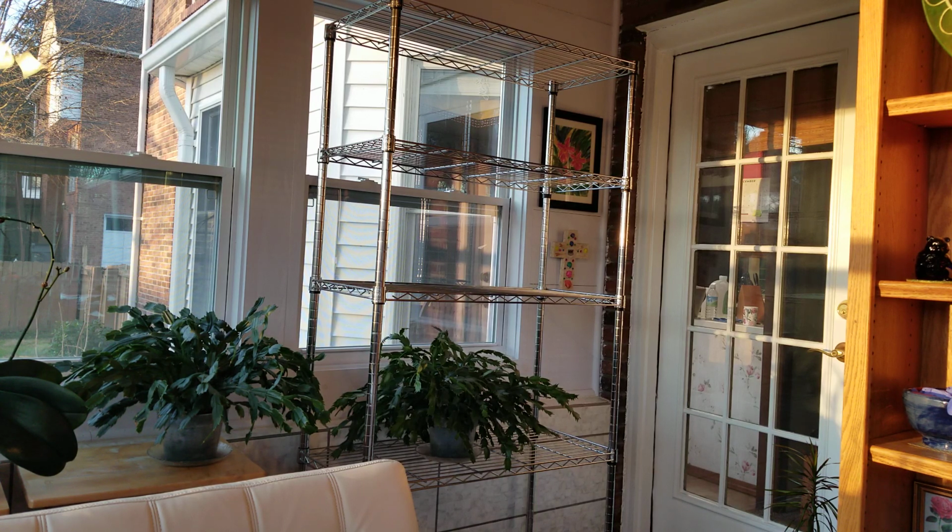So right now I'm just thinking about putting my Thanksgiving cacti that have come out of bloom on it, but I'm thinking about a green wall. I could put lights on it and grow African violets over there. Oh, let me show you some of my African violets, because one of them especially is in beautiful bloom.